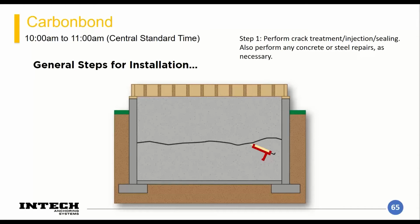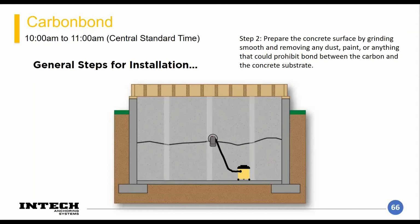So one other note is you need to also be performing any concrete repairs and address any corrosion in steel if there is any. You need to do that before you install the Carbonbond. So the second step is probably one of the most important steps of the whole installation of the system for its performance. In this step, you're basically preparing the surface at the strip locations by scarifying the wall. You're going to sand it down.